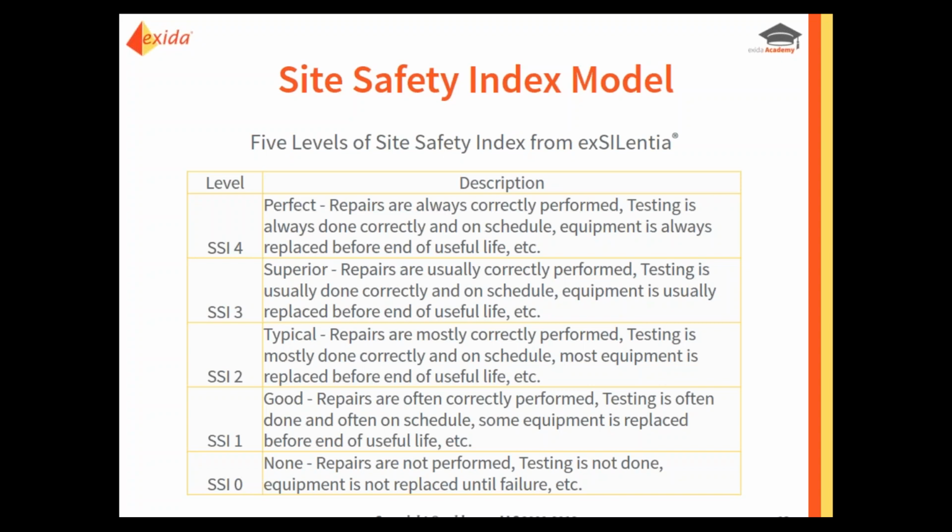That product is not that technical. You're not working at a nuclear plant, or somewhere where it's extremely critical, because what we typically find is SSI 2. That's normally where people are, which is good. Well, I guess good would be SSI 1. So if you're typical, what does that mean? It means that repairs are mostly correct. You correctly get them performed. Testing is mostly done correct and on schedule. Sure, if it's a day here or there, it's okay. You're just working on a repair. Most equipment is replaced before the end of useful life. You don't wait till that last day to change that piece of equipment. And if you do, it's not a big deal. So you can see it's more of, I'm doing a good job, I'm not doing a great job.